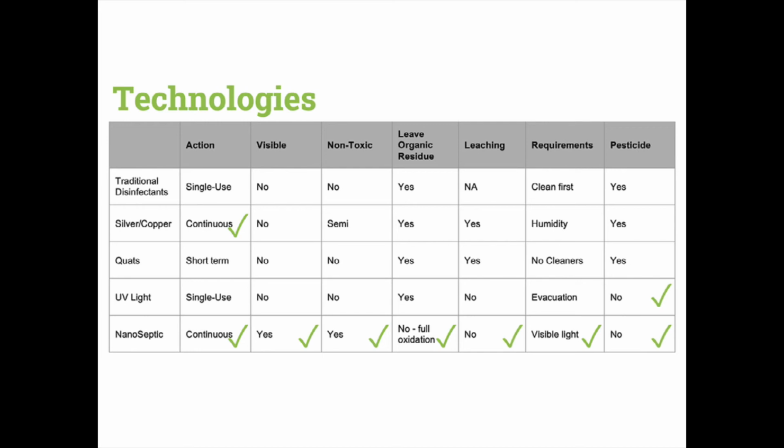But in between cleaning, how do you track when the last cleaner was in there? I mean, of course, that's a very labor-intensive, time-intensive kind of thing. So to know that there's products in there and a system in place, perhaps like with NanoSeptic self-cleaning surfaces, having something in there in between cleaning, I think is really important. So I think that's good.